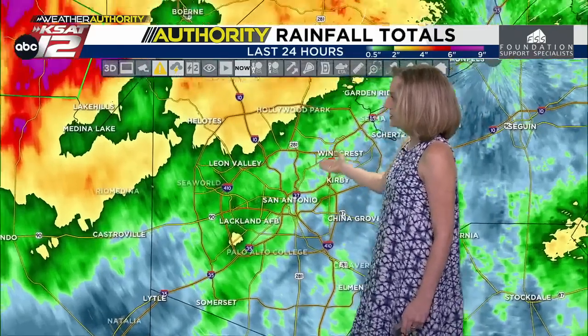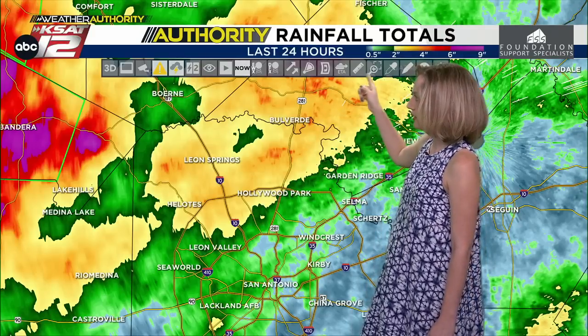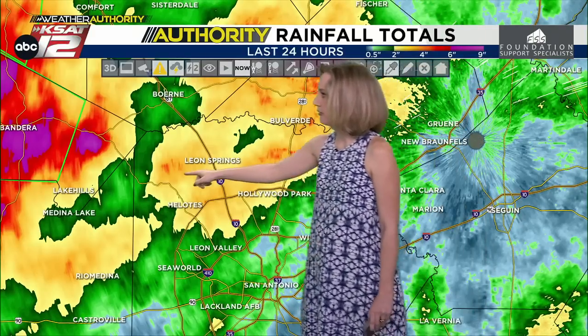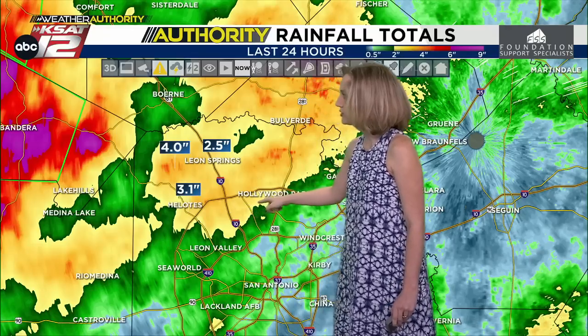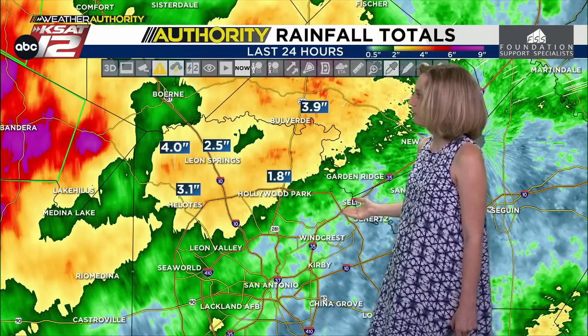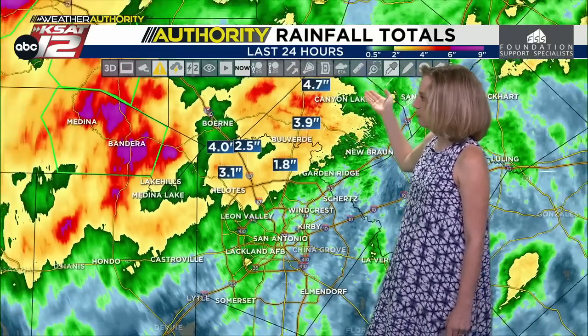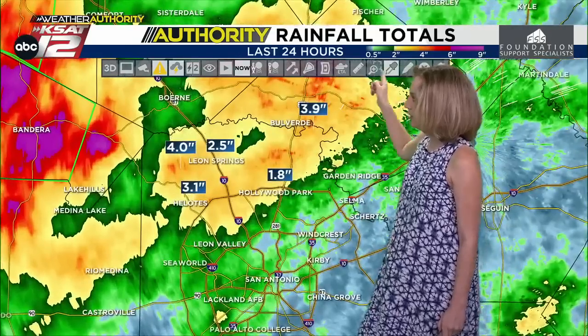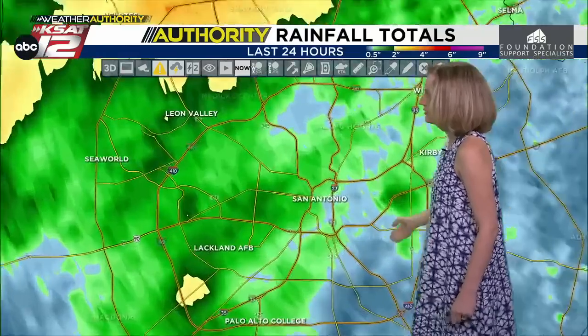The northwest side of Bexar County has received the vast majority of the rain. And again, this is the area that's most in drought in Bexar County, so they can have some of the rain. So these areas, Leon Springs, 3 to 4 inches of rain, Helotes, 3 inches of rain, Hollywood Park, Bulverde, 2 to 4 inches of rainfall in those areas. Nearer to Canyon Lake, we've seen 4.5 inches of rainfall.